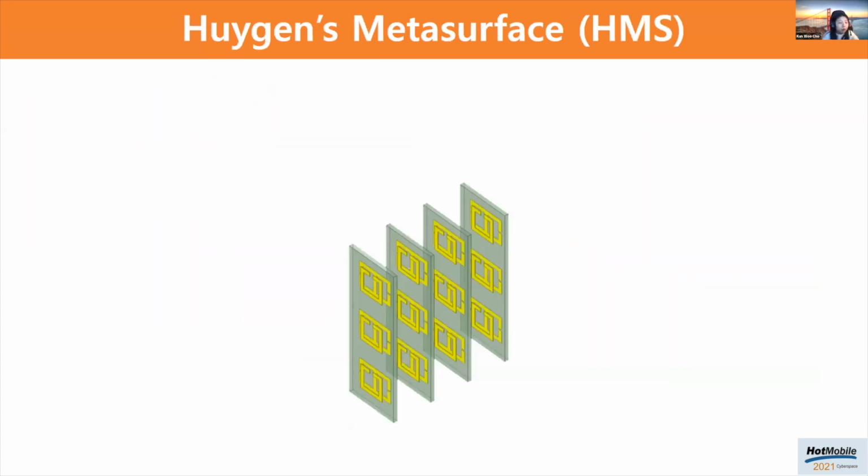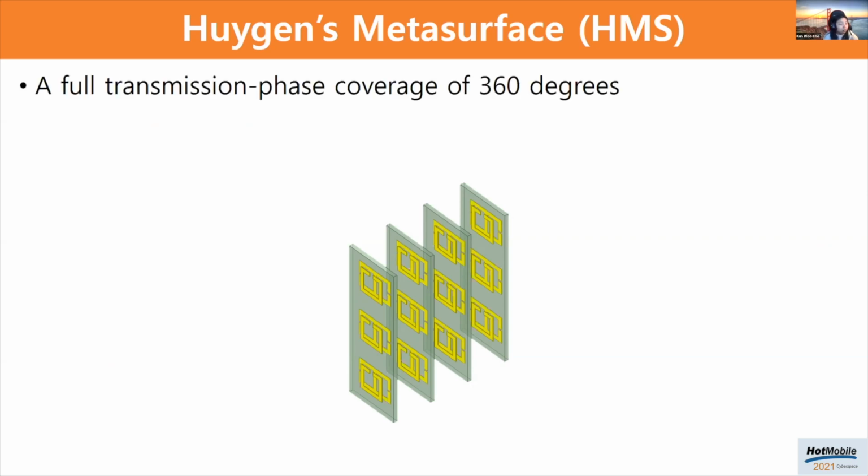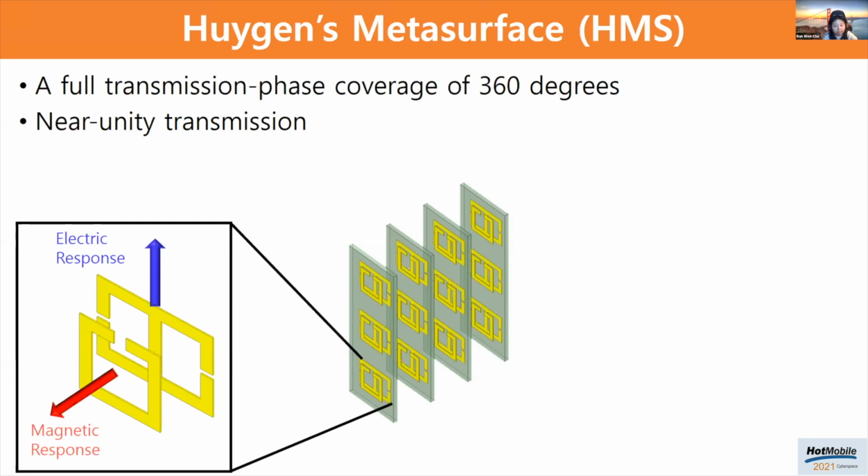Especially, we are focusing on one type of metamaterial, called Huygens Metasurface. It has gained attention as a new paradigm for beam refraction, beamforming, and perfect reflection due to its key features. The first feature is the full transmission phase coverage of 360 degrees, and the second feature is near unity transmission. Structurally, it is comprised of a layer of co-located orthogonal magnetic and electric meta-atoms facing each other across a dielectric substrate. The magnetic meta-atom is in the front here, and it induces the magnetic response. And the electric meta-atom is behind the magnetic meta-atom, and it induces the electric response.